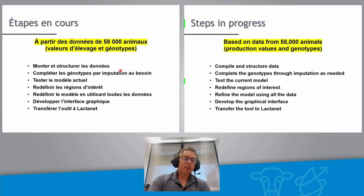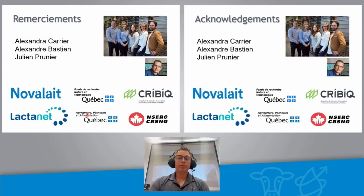Then we will complete the genotypes because sometimes there are missing data, and then we'll test the models that have been developed in the pilot project, and we will try maybe to redefine this model with new data. Then we will develop the graphical interface, and eventually we want to transfer the tool to Lactanet so that it becomes useful for your actual choices of bulls in the future.